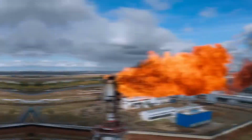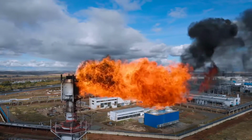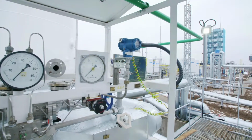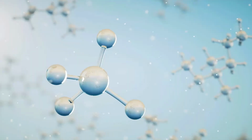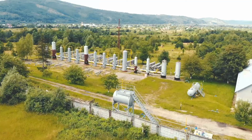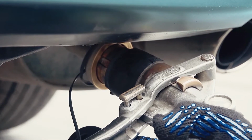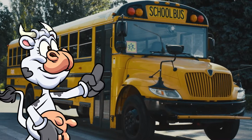However, when methane escapes into the air, it actually isn't great for the environment either. But thanks to science, we have ways to capture all this methane, clean it up a bit so it doesn't pollute our air, and then put it back into the vehicles that we drive. Vehicles like this school bus.